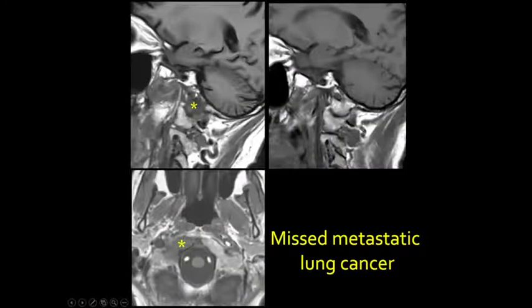This is another metastasis to the occipital condyle. I just recently saw this case. Here's the occipital condyle with tumor. This is the normal side with the lateral mass of C1 for comparison, and in the axial plane, again, the missed metastasis, in this case lung carcinoma of the occipital condyle.